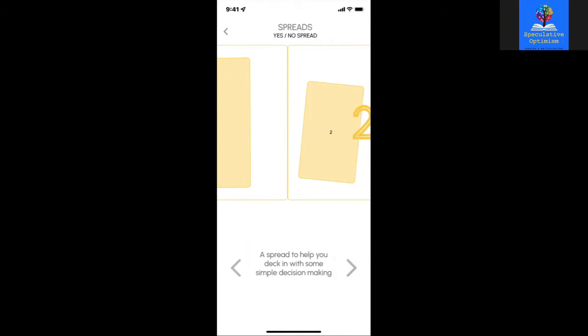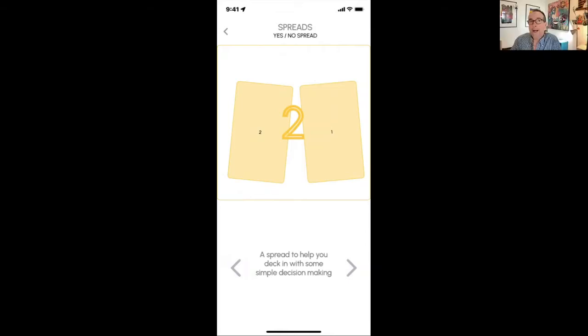Okay, but no, that's not quite what I was asking. So if I pick a deck that hasn't got a spread attached to it, I can't use the spread with that deck. Correct, except you can create a curated deck. Right, and then I could use the spread with it.